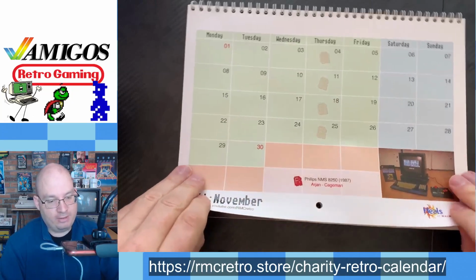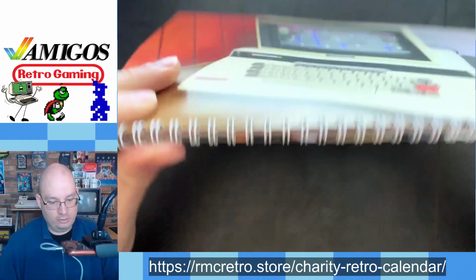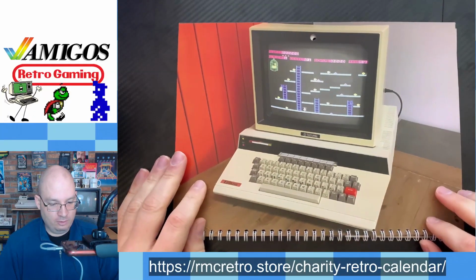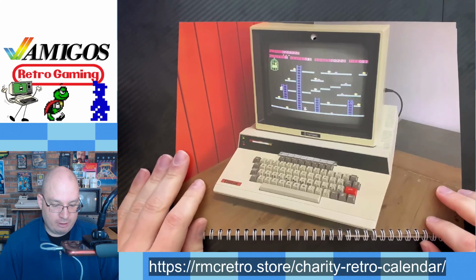And we round out the year with nothing better than the Tatung Einstein. So this is a system that we came to know in doing the Our Sinclair podcast. This is the system that many ZX Spectrum games were actually developed on because it had a usable keyboard. They were developed on the Einstein and then ported over to the ZX Spectrum for mass consumption.